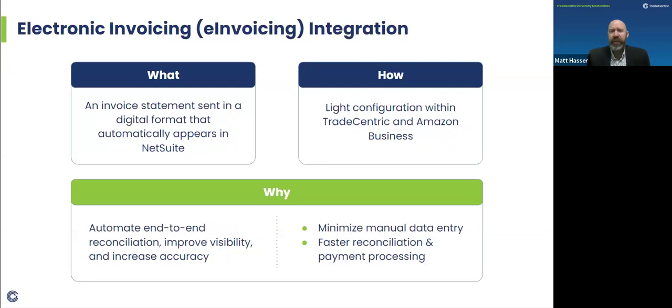And after you've completed those purchases, you want to be able to pay Amazon Business for what you've purchased. And they want you to pay as well. So, invoice automation: TradeCentric will capture the electronic invoice from Amazon Business and place it directly into NetSuite so that you can see it, go through your spend approval processes, and execute payment on that invoice in an efficient way.